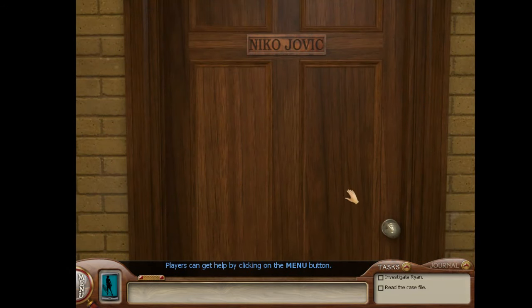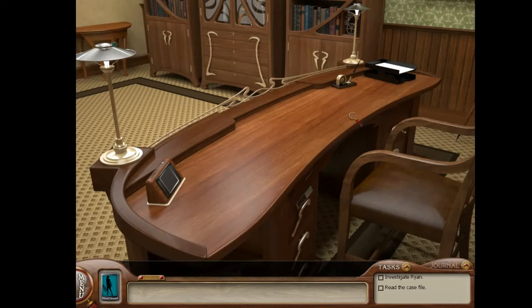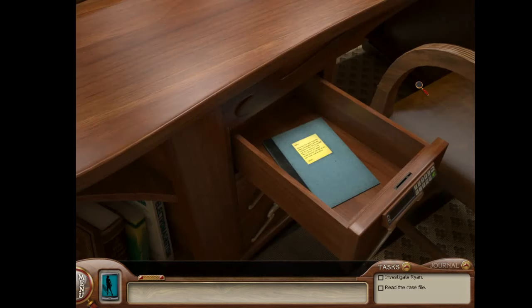Fantastic. So this is Nico's office. This must be the drawer where Victor put the case file. Is 171943? Yeah, so that was Victor.